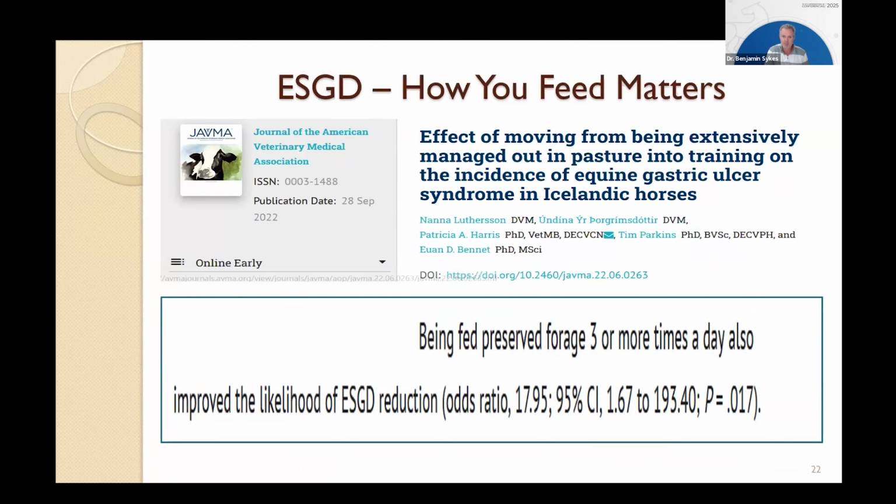What they did, same group, Nana Lutherson, Pat Harris, was they took horses from the field in Iceland, scoped them, and then put them in stables and managed them. The horses in the field had a 75% prevalence for squamous disease. When they managed them, that went down to 25%. They asked, what are the things that made the biggest difference in terms of management? And the frequency of forage feeding was one of them.